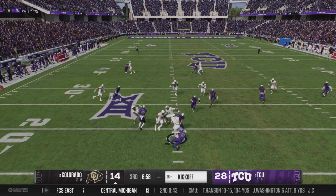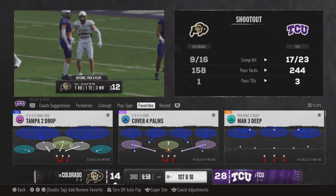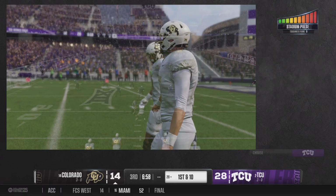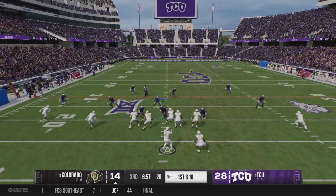Looking for an alley from inside his own 10. He was hoping for something a little more dynamic, but they get him on the ground at the 20. Colorado has the ball back, and the Buffaloes are hoping to put their team in prime position on offense. Down 2 possessions to start this third quarter.